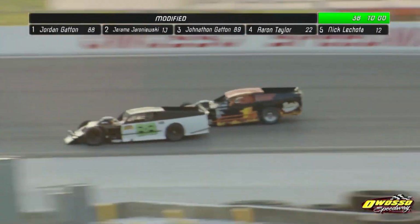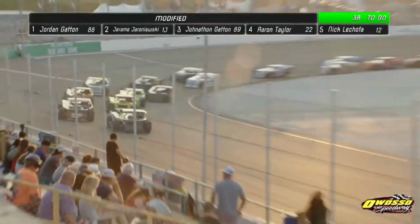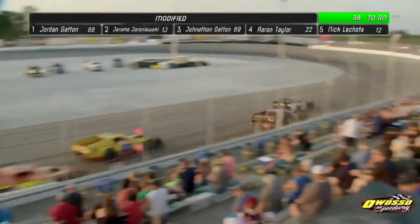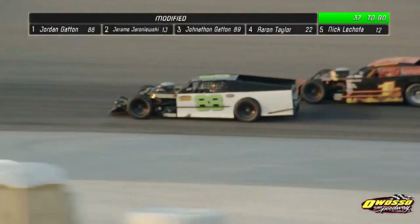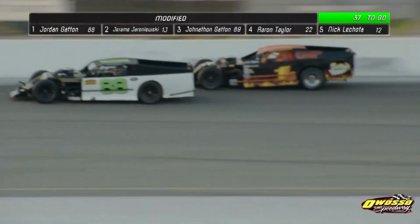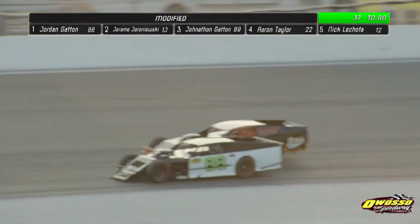I was going to say, Jaraneski could very easily fall in line right now behind the 88, still have the net gain on position. But he doesn't look to be content to do that. He's still challenging on the outside. Able to get to the quarter panel of the 88. Still not quite able to make a move, but he'll be alongside as we head off into turn number 3.